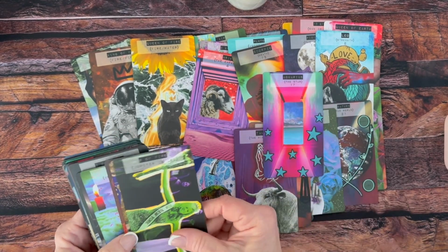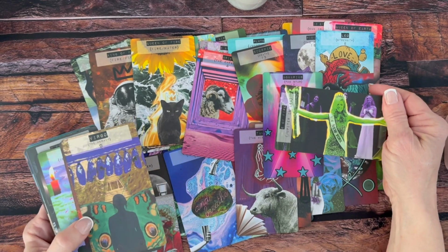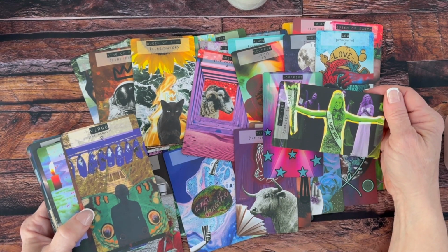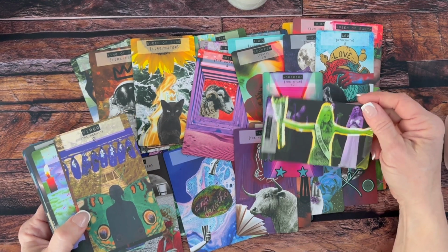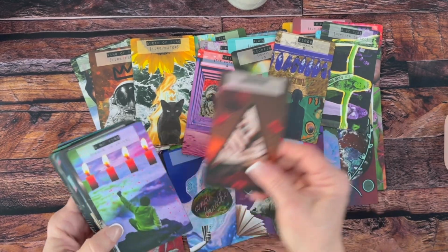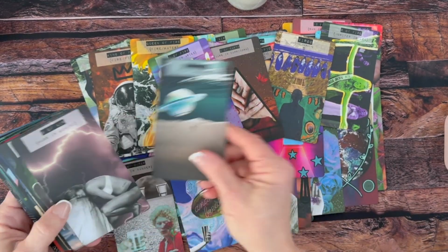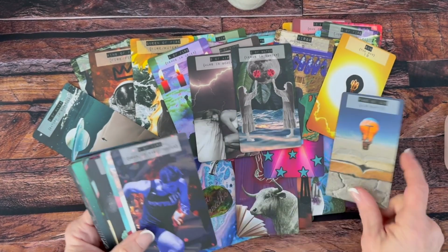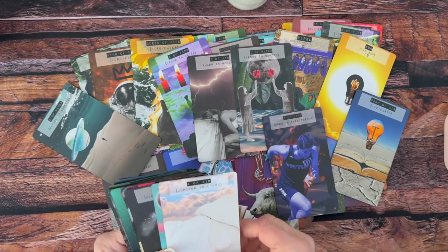Isn't that beautiful? One day when I was going to New York, I drew that card that morning, the morning I was leaving. It's funny because it says New York here, and I was asking about New York. I got the card that said New York. Anyway, this is a fun deck.